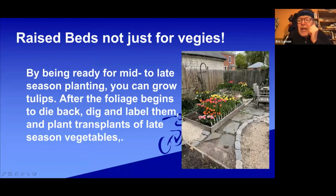And raised beds are not just for veggies. You can see right here, I've got my tulip planting. And in the farthest back is another tulip planting. I planted over 1,000 bulbs in my garden last year. You can see I have labeled both of them because I'm going to be digging those tulips after they've completed their photosynthesis and the leaves die back, and I will plant them again next year.